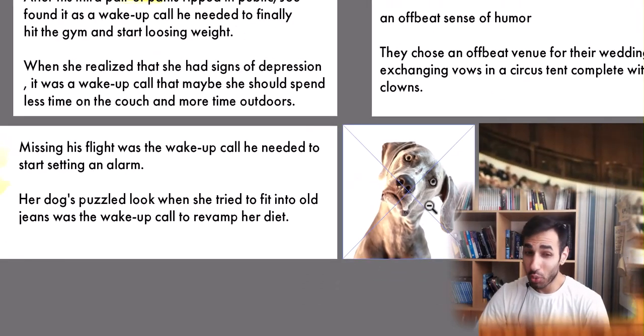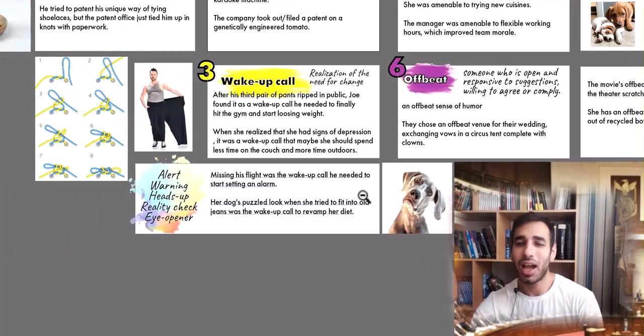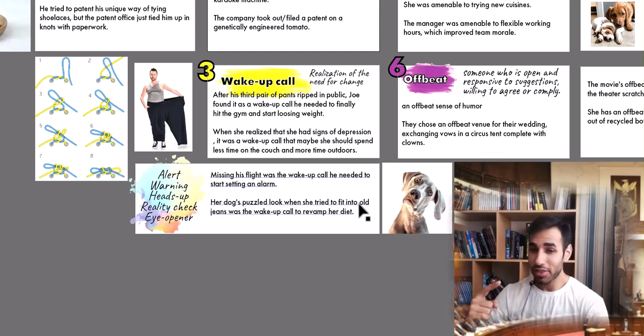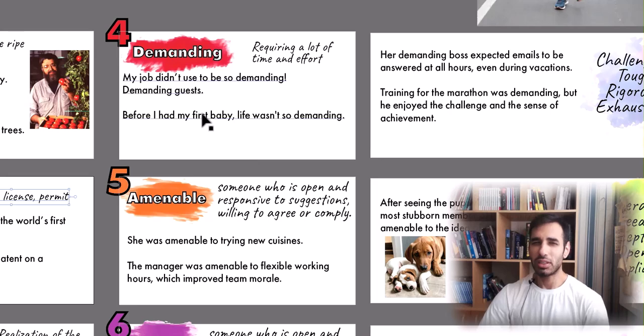When she was trying to fit into old jeans, she had those jeans from the time when she was slimmer. Okay, so if you have difficulty wearing your old clothes, fitting into them, that is a reality check. That is a heads up, a wake-up call that you need to hit the gym. Vocabulary number 4. Demanding.